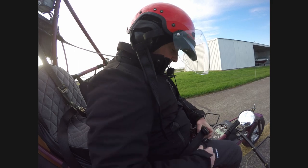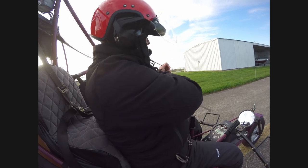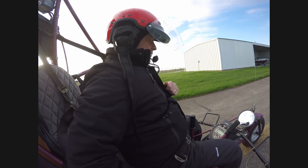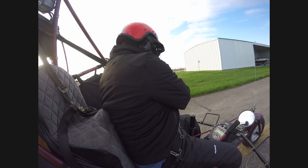Winds look good. We're going to try to go to Metamora. We'll see how they are when we get up, but it's about a 39, 40 mile one-way trip. So we're going to go over there, winds permitting, of course. Let's check our winds here on the ground.